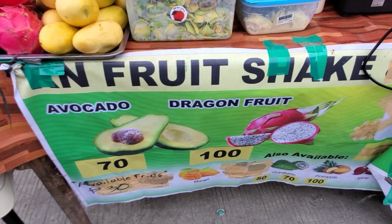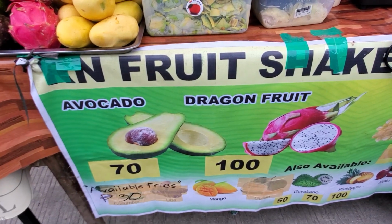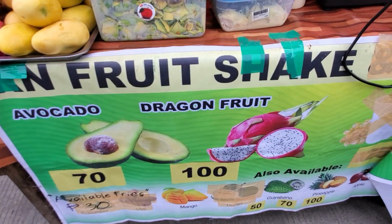They do some fruit shakes here. 70 pesos, 100 pesos.